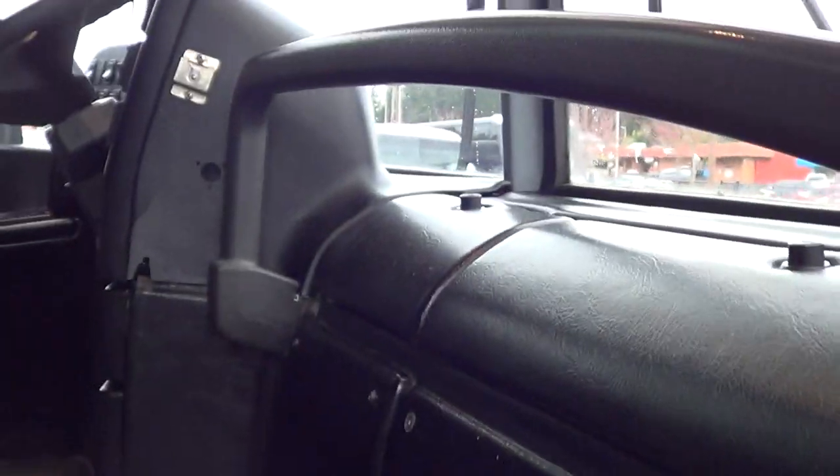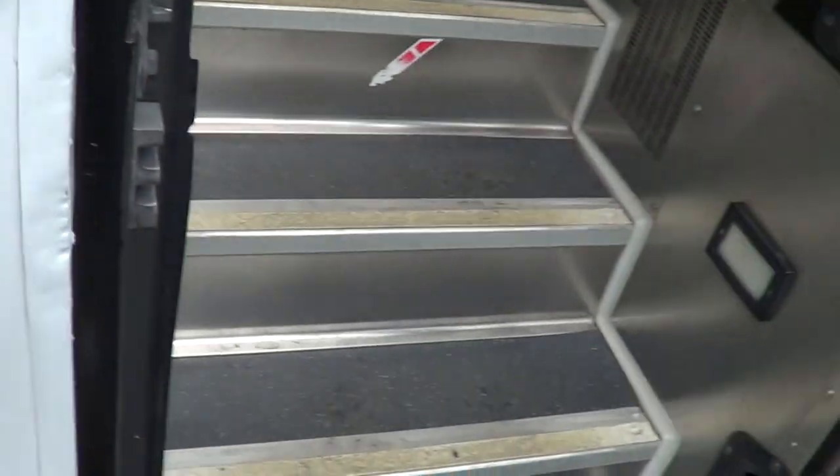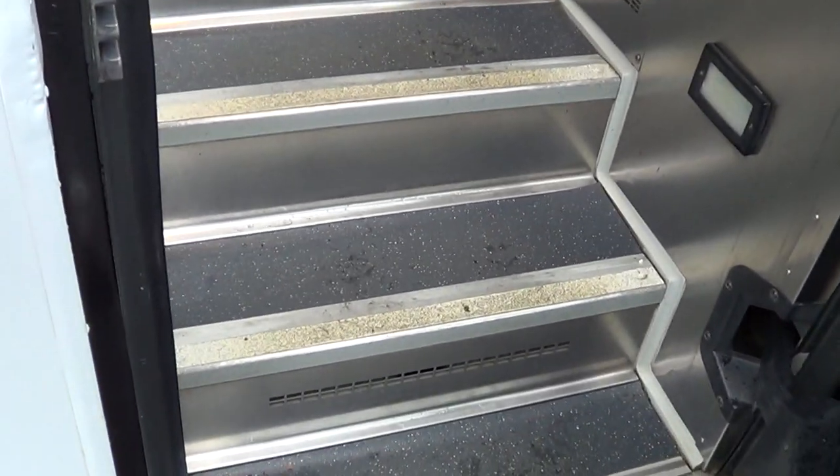All right, let's cruise around her outside. Oh, cubby hole right underneath here. Look at that. A couple of jockey boxes up here. Oh, yeah, look, one over there as well. Anyhow, look at that. Prevost H3-45. This is Prevost's flagship coach right here. Can't go wrong with an H3-45.